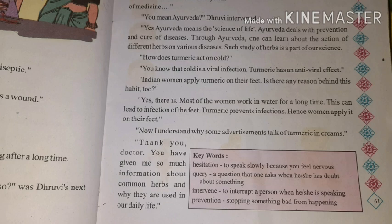Indian women apply turmeric on their feet. Is there any reason behind this habit too? So now this you need to find out with your mom. Yes, there is. Most of the women work in water for a long time. This can lead to infection of the feet. Turmeric prevents infection. Hence, women apply it on the feet. Just check it with your mom. Now I understand why some advertisements talk of turmeric in creams. Thank you, doctor. You have given me so much information about the common herbs and why they are used in our daily life. So here the girl thanks the doctor for giving the information.